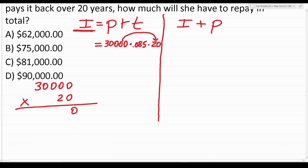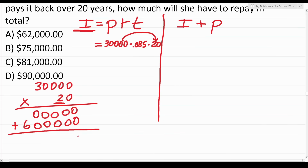0 times 0 is 0, 0 times 0 is 0, 3 times 0 is 0. Before we start multiplication with this 2, we have to add a 0 placeholder. 2 times 0 is 0, and 2 times 3 is 6. So let's add this all up. 0 plus 0 is 0, and 6 plus nothing is 6. So we can see that this is 600,000.